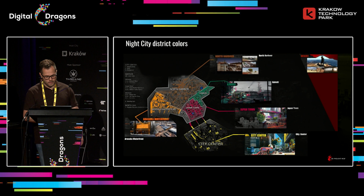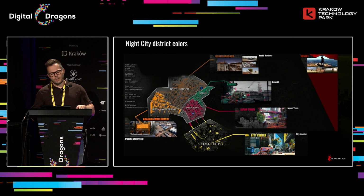Additionally, each one of the districts and each one of the sub-districts received a different color scheme. That was very identifiable, and it was visible when you were crossing the district lines. So it was visible on the posts, on the lanes of the streets, on the lamps, and on the colors of the streets themselves, even changing the materials of the street.